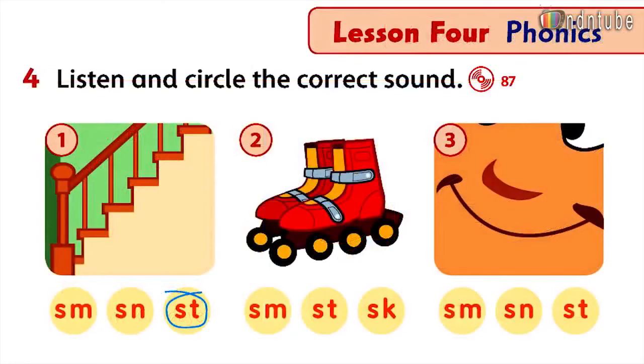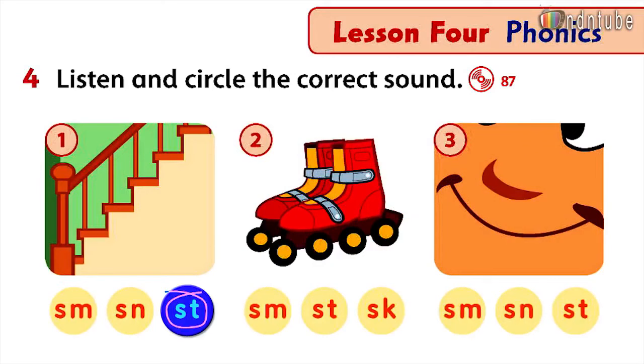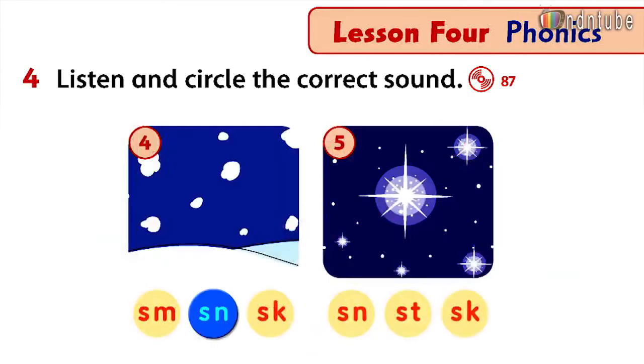Listening 87. Listen and circle the correct sound. 1. Stir. Stairs. 2. Skr. Skates. 3. Sm. Smile. 4. Sn. Snow. 5. Stir. Star.